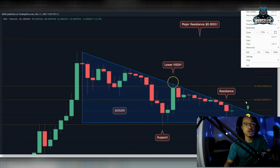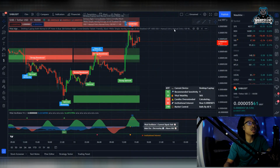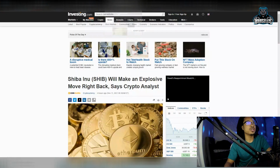So we kind of broke out of the descending triangle, and we actually may have potential to continue to break out of it, to continue to go up to the 60 area, because we're already out of the ascending triangle. Hopefully we don't fall back in it, but right now what Shiba Inu is doing is pretty much consolidation. So anything can happen inside of a consolidation period. So let's go on to the next thing.